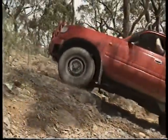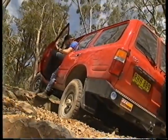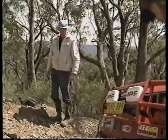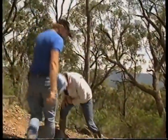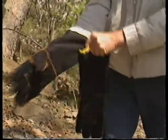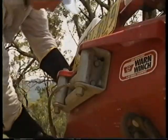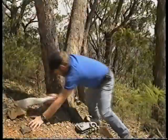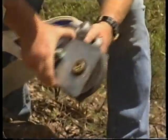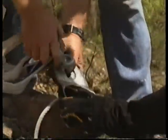When the going is tough, and especially when there is only one vehicle, a winch is the ultimate recovery tool. Hand and power winches are available, with the most common one being the electric power winch. Winching is potentially dangerous, and you need to take care and follow the basic safety rules. Always use gloves to control the cable. Use a tree trunk protector when using a tree as a winch point. Use a snatch block to halve the workload on the winch.